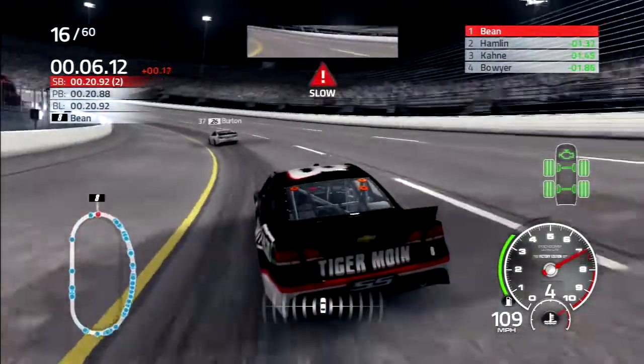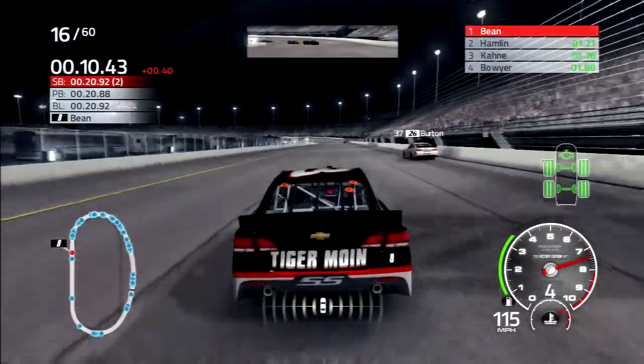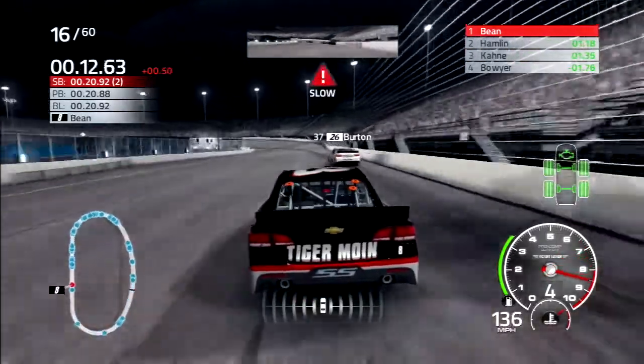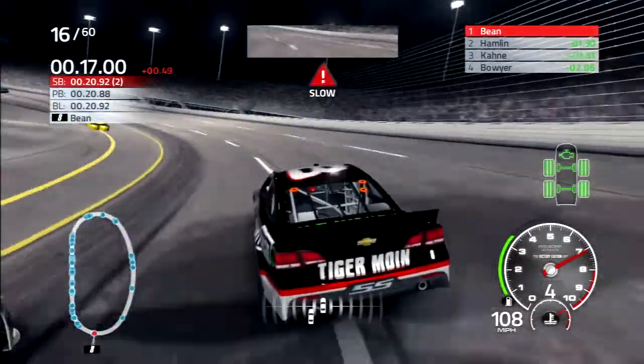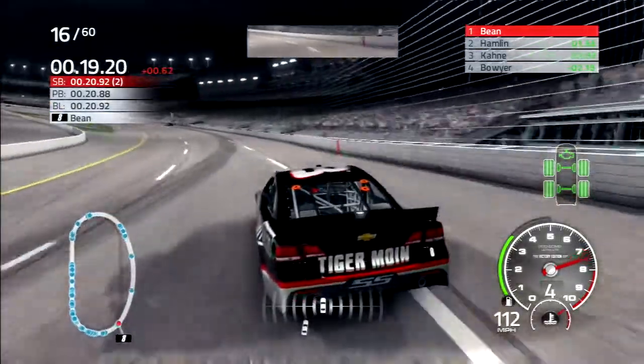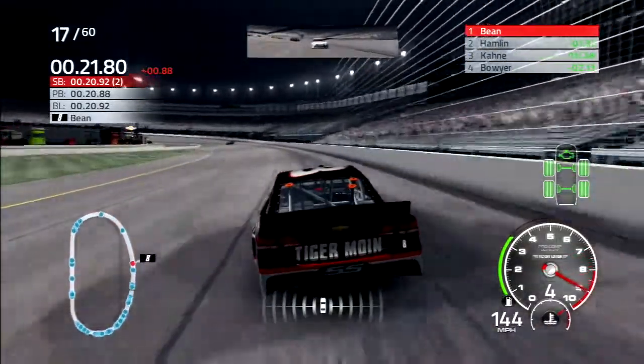We're coming up on Jet Burton, the 37th place car. Ooh boy, yeah. Gotta kind of fight this car now. So we're gonna go high. And left side's clear. We actually complete the pass on the high side. We get really loose, but we managed to catch it.